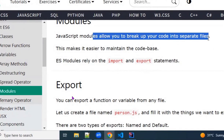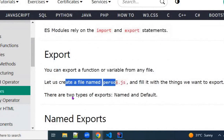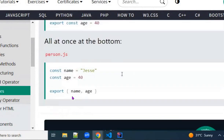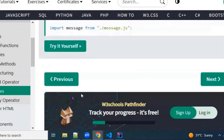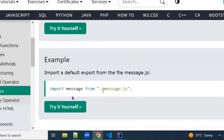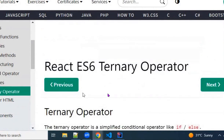JavaScript modules allow you to break up your code into separate files. This makes it easier to maintain. ES modules only rely on import and export. You can export a function, person, and import it from that file. So these all came from ES6. Previously, in our normal JavaScript, we never used to export anything. It's just telling how the syntax is for exporting and importing: export default message, import default message. It is a kind of security, like you have to explicitly tell it is importable. If you say export, then only it is importable. If you don't specify an export, it will not be importable, so it stops anybody from using your code. You are basically allowing people to import your methods.